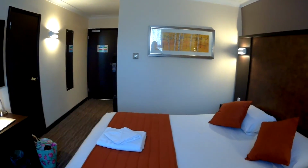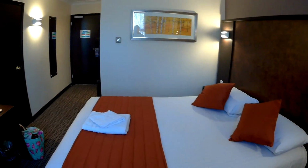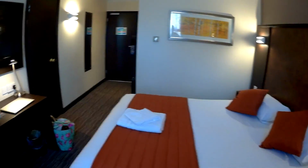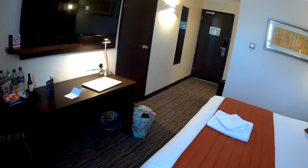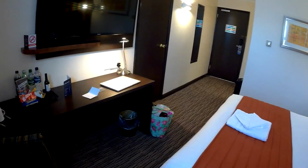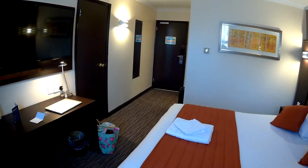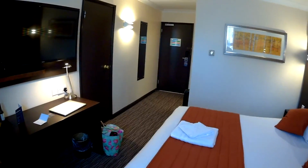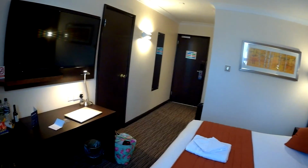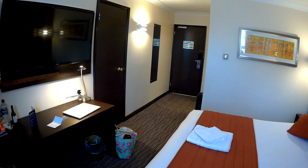The bed's a nice king. I would say it's a king, maybe a queen. Again, they probably could have put a bigger bed in this space, and likewise another chair would have been nice. Maybe even a little coffee table would have been nice as well. But overall, even though it's a medium-sized room, it's not big at all, I still think it's an 8 out of 10, because it's nice.